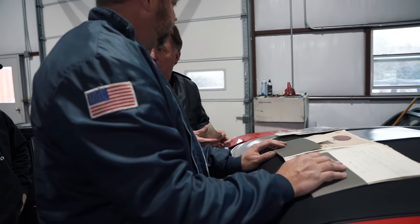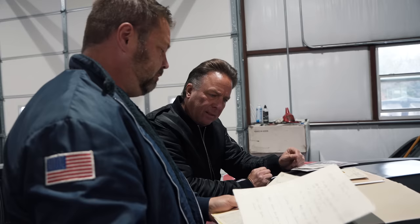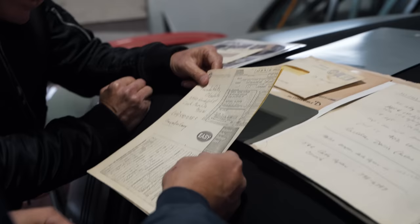Okay, so this is the 1980 Porsche pink slip, which is nice. Yep. And then I've got You been underneath the car? I've looked underneath the car. It's extremely solid. It does look solid. I did find the original Porsche emblem that was on the back of the car. That's in there. I looked because kind of picked it up. Here's a copy of the title from 1976.